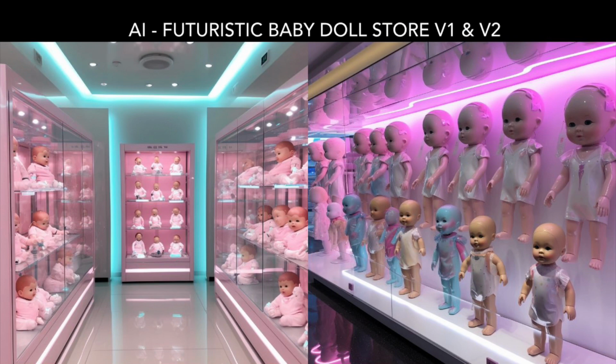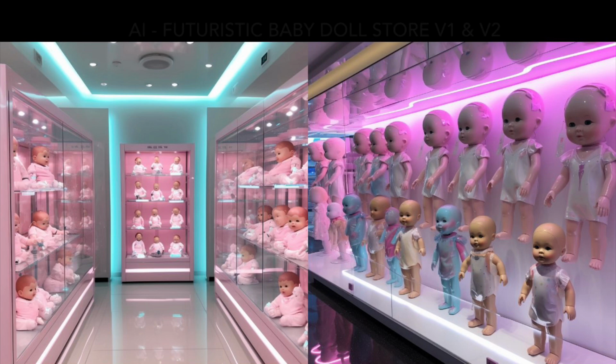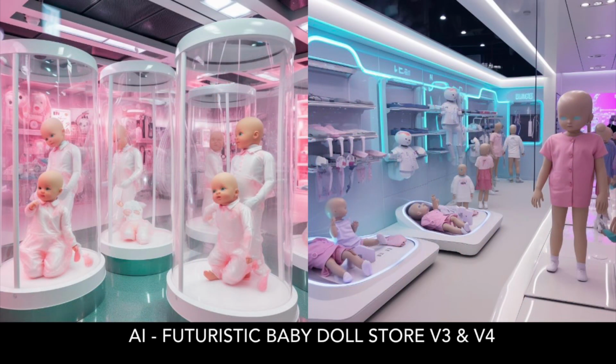Instead of Build-A-Bear, it's Build-A-Baby Doll. The eyes of the display baby doll on variation 4 is so creepy, and then in the background they have the robot babies.